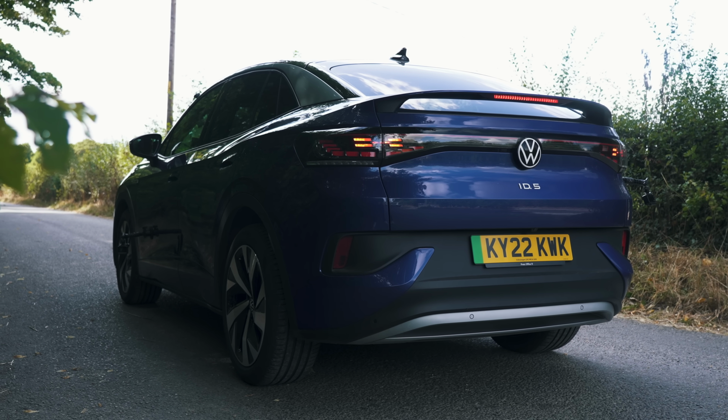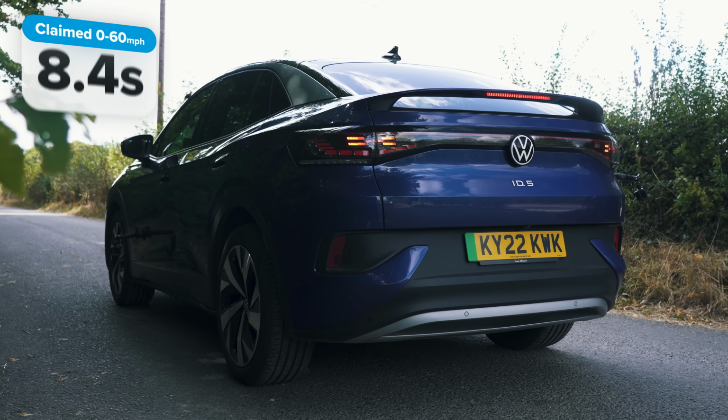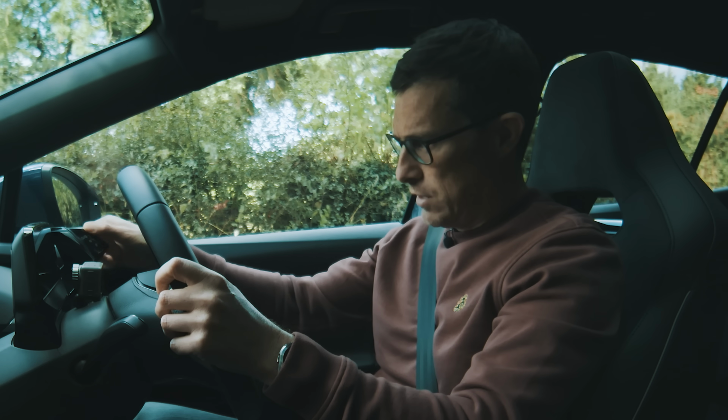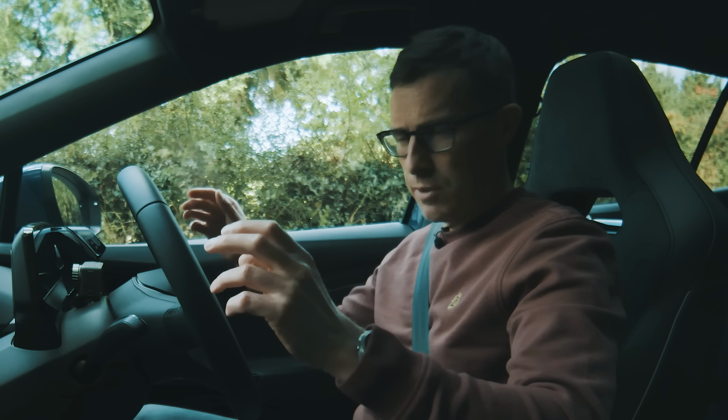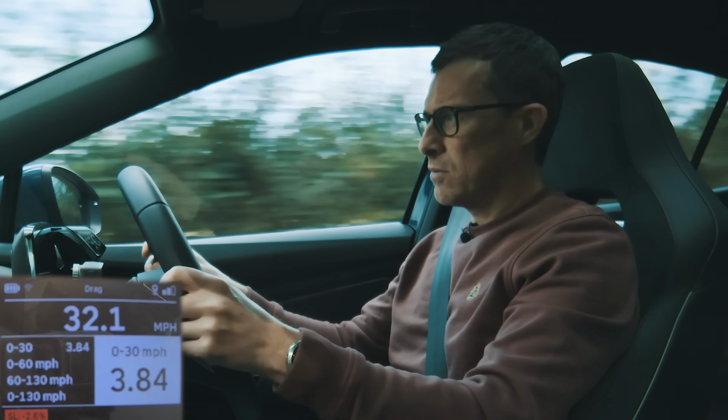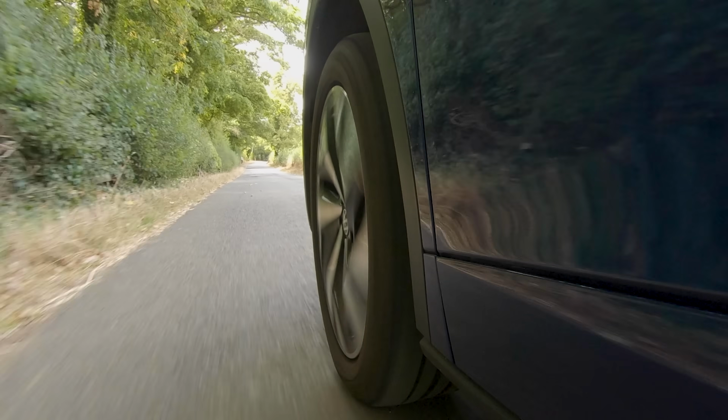Now let's see how quick this car is from 0 to 60 miles an hour. Volkswagen says it will take 8.4 seconds. I'm going to put it into sports mode. Let's do it. Just going to floor the accelerator. Put it into normal drive. No brake assist. Here we go. 3, 2, 1, go. It's quite slow off the line actually, but it's building. What's it going to be?